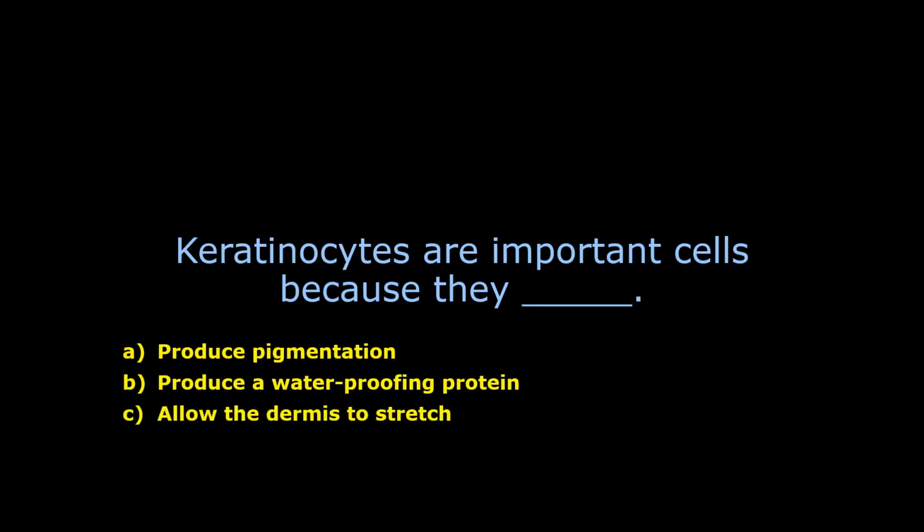Allow the dermis to stretch. No, that's some kind of elastin. And support the hypodermis. That doesn't make sense at all. So yeah, we're going to go with B there. And we got it right.